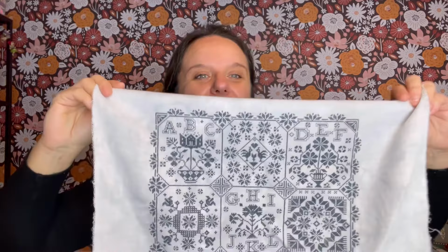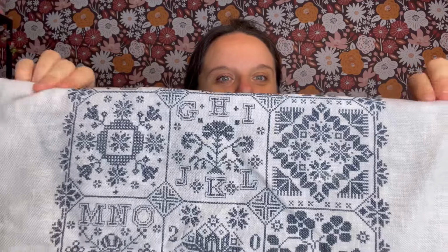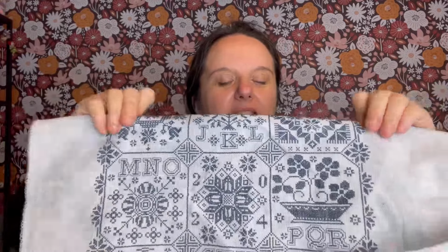So yes, I have completed the sampler for my Patreon exclusive SAL. So starting from the top, I'm calling this Alphabet Medley because it is a combination of a variety of floral motifs incorporated in between alphabet letters. So that's the first 3, and then it goes all the way to today's block.